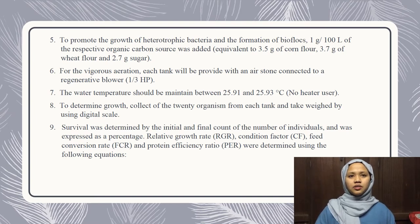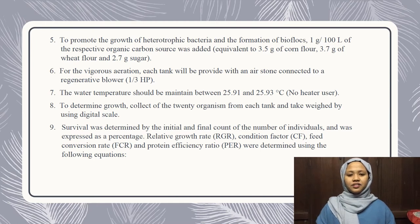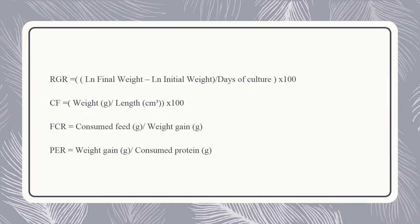To determine growth, collect 20 organisms from each tank and weigh them using a digital scale. Lastly, survival was determined by the initial and final count of the number of individuals and was expressed as a percentage. Relative growth rate, RGR, condition factor, CF, feed conversion ratio, FCR, and protein efficiency ratio, PER, were determined using the following equations. So, these are the equations of RGR, CF, FCR, and PER.